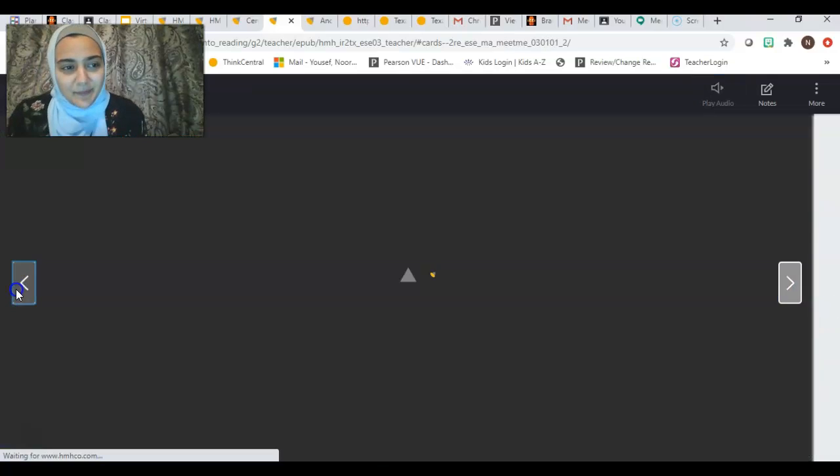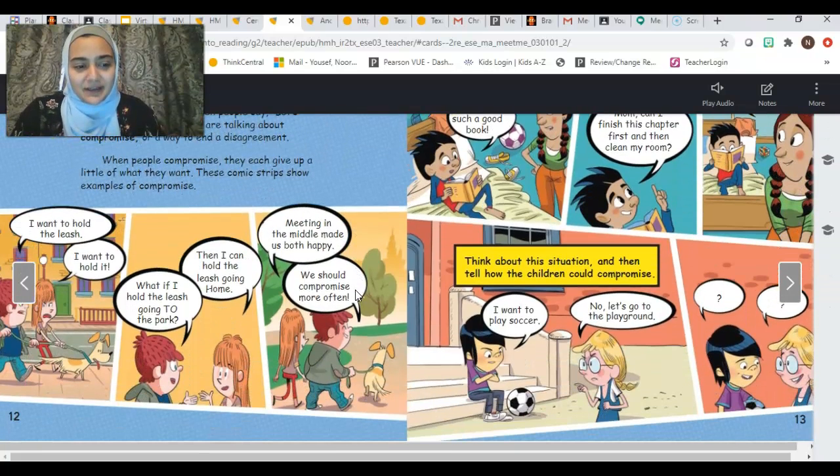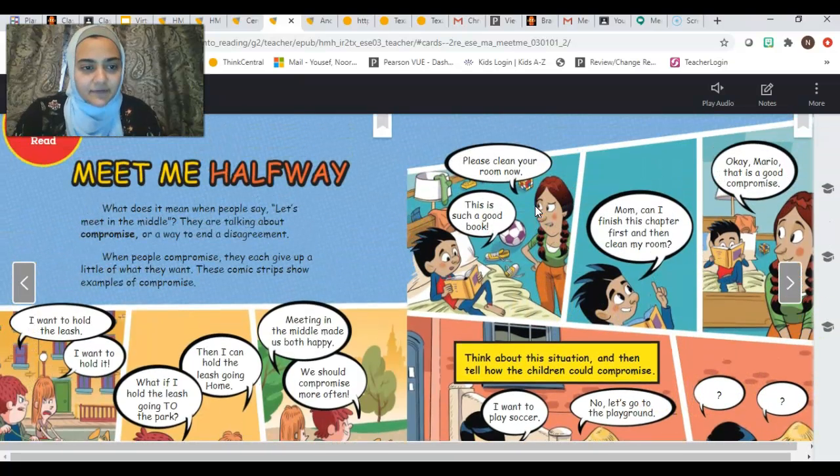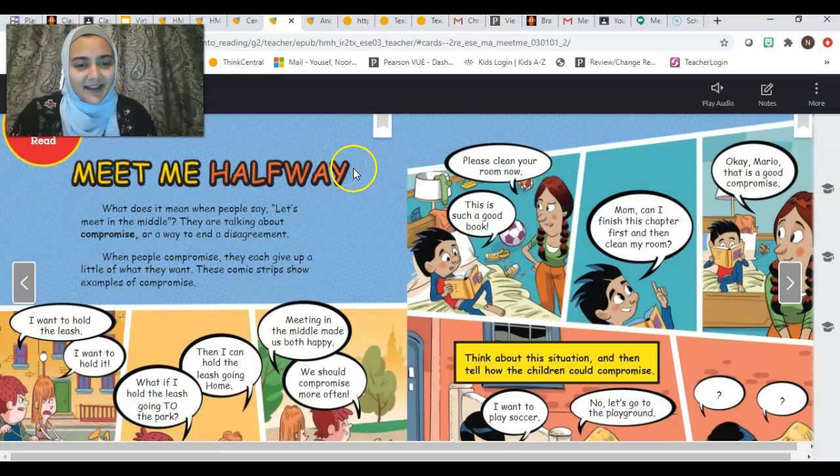All right. What I want you to do is in your reading notebooks, you're going to write down what you think they should do. Open your reading notebooks to the next blank page. You're not going to skip in the middle. You're not doing this in your writing notebook or your word work notebook. You're doing this in your reading notebook. Open to the next blank page, and I want you to title it. On the top, I want you to write Meet Me Halfway, okay? And then write today's date at the top.